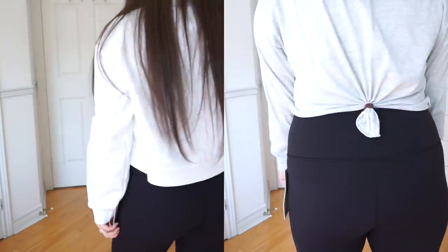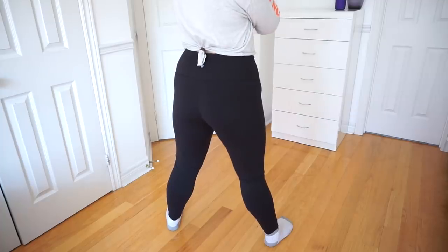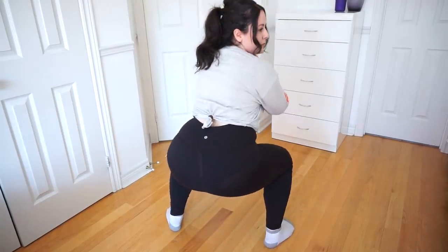And it's see-through. Yeah, we did the drop test. It's see-through. That's definitely a no-no. I can see now why they're rated 2. The butt part is thinner than the waist, so even when you stretch it out, you can see through. And the wider your butt is, the more you're gonna stretch it out, obviously. So if you have a booty, it's going to show.